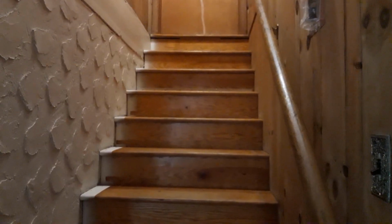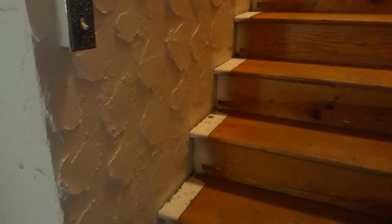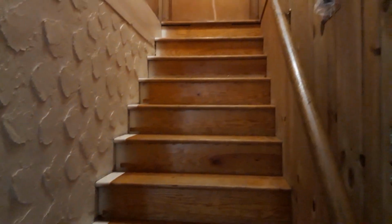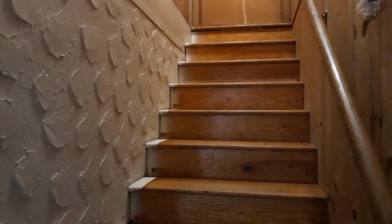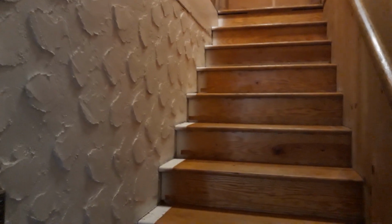Another project I've been working on is these steps. They were all covered with carpet, so I pulled the carpet off and found hardwood steps. But see, they've each got a strip of white paint where they painted that wall. So I'm almost done pulling the carpet nails out. Then I'll strip the paint, refinish them, restain them, and put a little polyurethane on them.